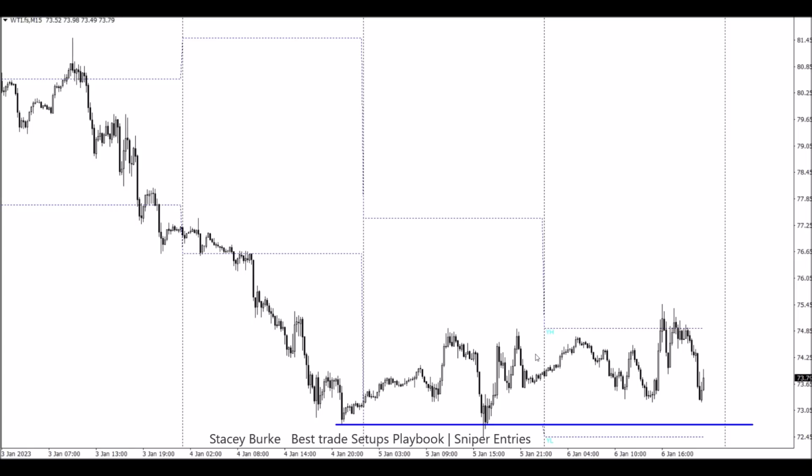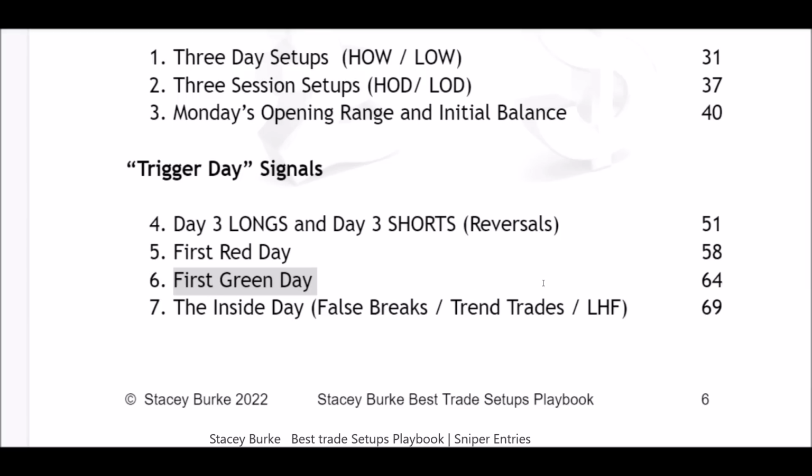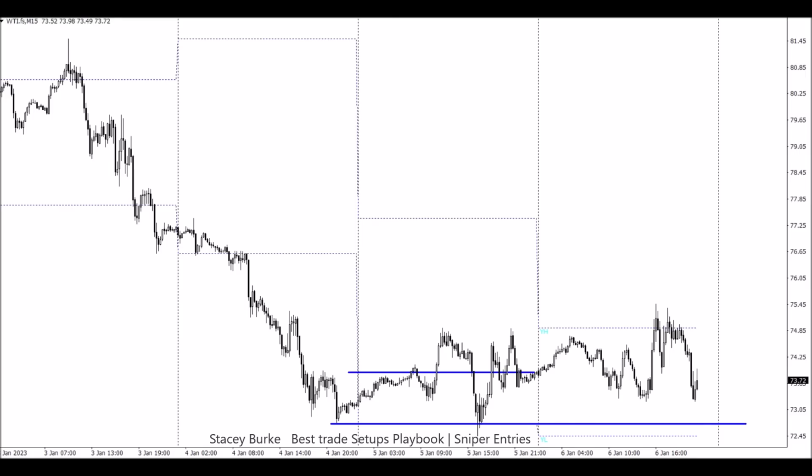We get a first green day on Thursday. Thursday close is above the open. We get a buy. We're looking for a low of the day buy opportunity. First green day, page 64. And lo and behold, heading into payrolls, we had a possible low of the day buy opportunity after first green day.